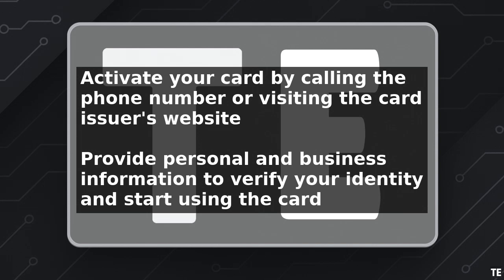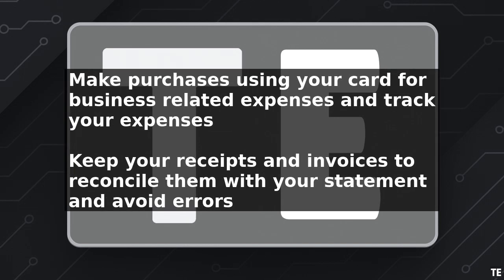To pay your bill, log into your online account or call the card issuer's customer service. You can pay the full balance, the minimum payment, or any amount in between. Paying the full balance is recommended to avoid interest charges. The payment due date is usually around 20 days after the statement date.